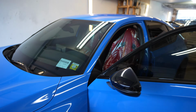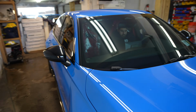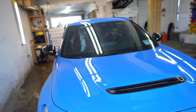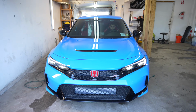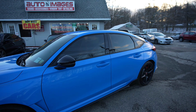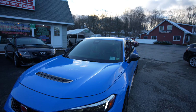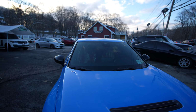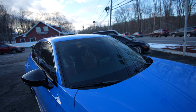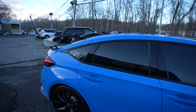All right, guys, it is all done. Came out looking really nice. 70% on the windshield, 20% all around on the rear. 20% looks really nice, and it's kind of a cloudy day, so we can see what it would look like at its darkest. But with the windshield at 70%, I think it's perfect. It's actually darker on camera than it is in person, but came out really good.